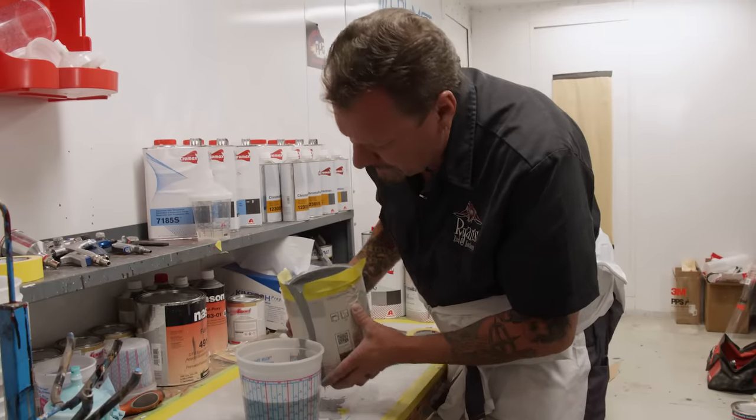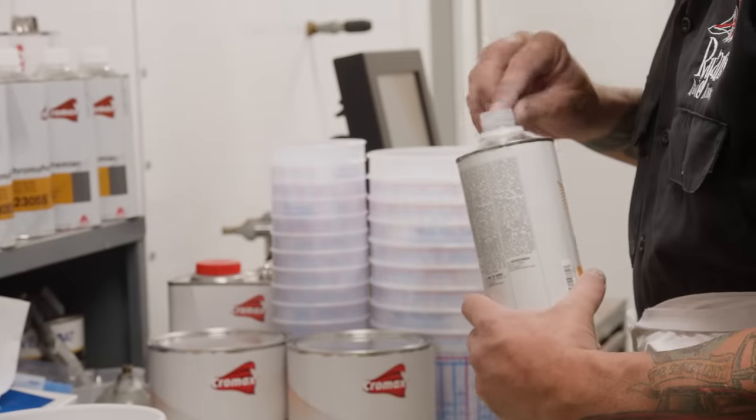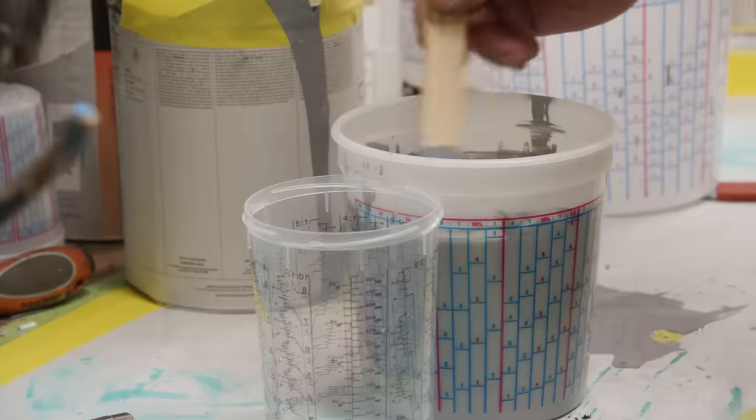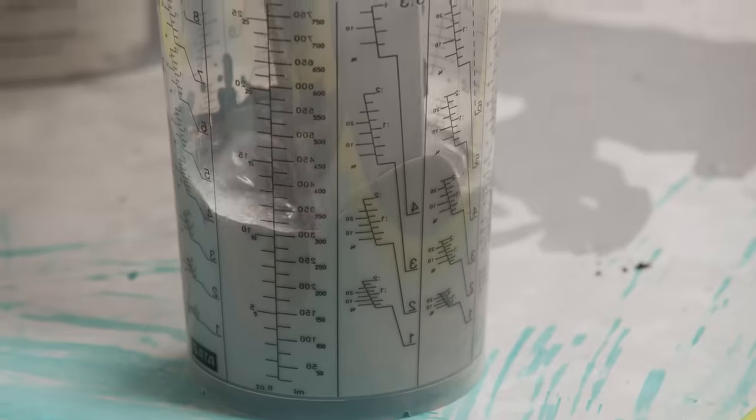It just gives us a nice uniform base for coverage. This is our activator. Like I said, it's a 4-to-1 product. Once Dolph puts a cap on it, we're going to load it in the gun and rock and roll.